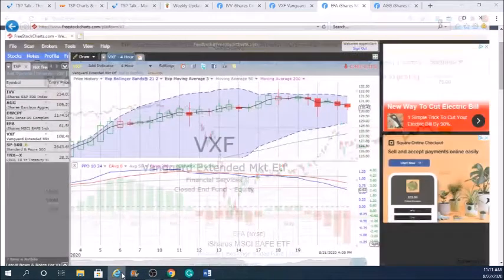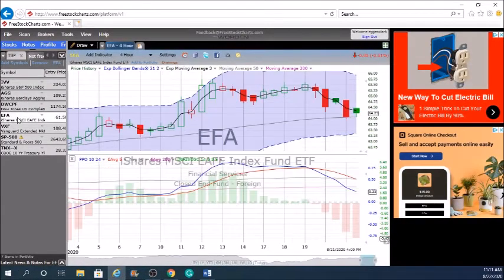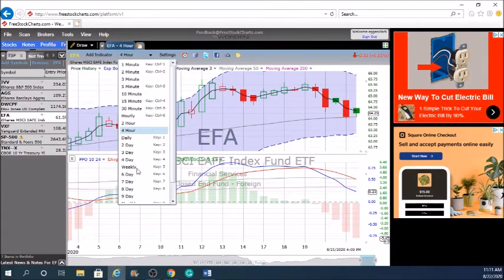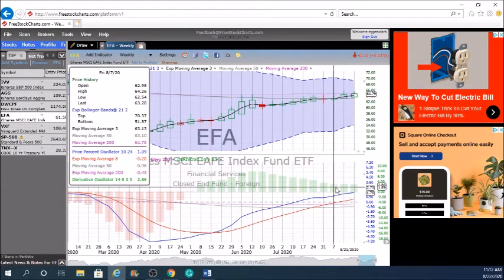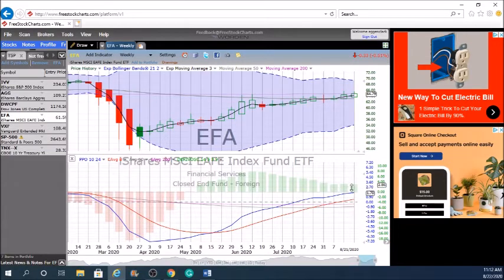For a technical analysis for EFA, what do we see? Long-term charts for EFA. We saw it increase a little bit here. This was our signal, guys, for our derivative oscillator. We moved from a 2.8% to a 2.9%. And then this week we went back down to 2.8% at the close. So that's not a very positive sign for EFA.